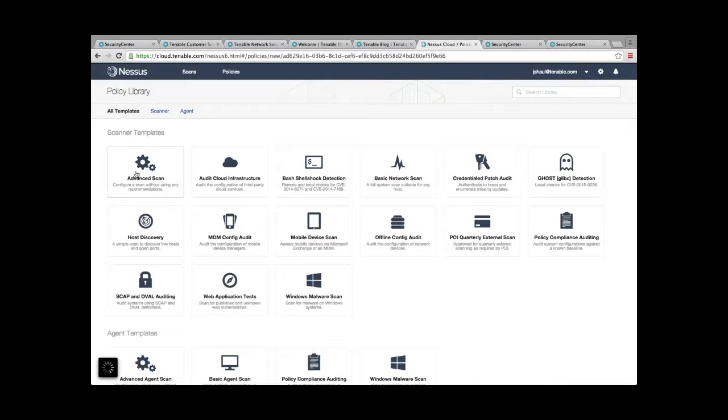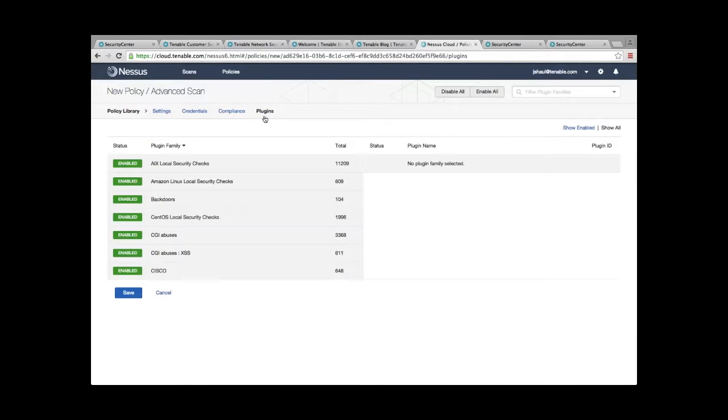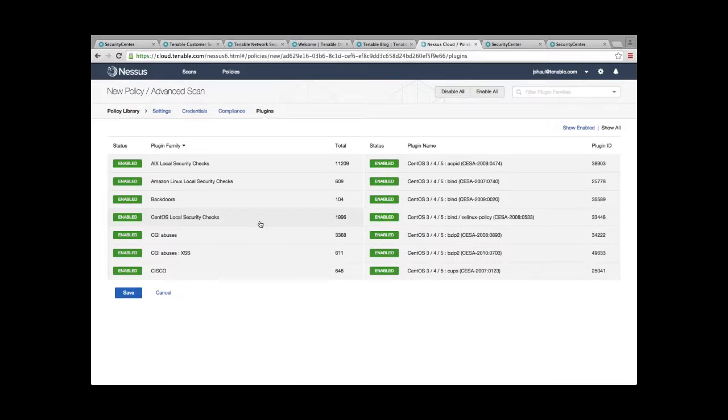But typically, I recommend you enable all checks. That's a safe thing to do. It makes scanning easy. The way Tenable organizes these checks is into plugin families. And so this is where the plugins, or the vulnerability checks, actually reside. We're somewhere around 75,000 checks. I think we've passed that by now, I would imagine.